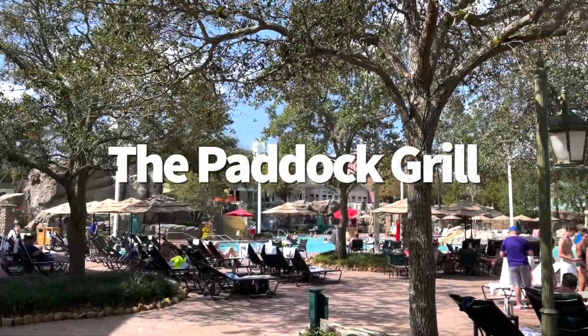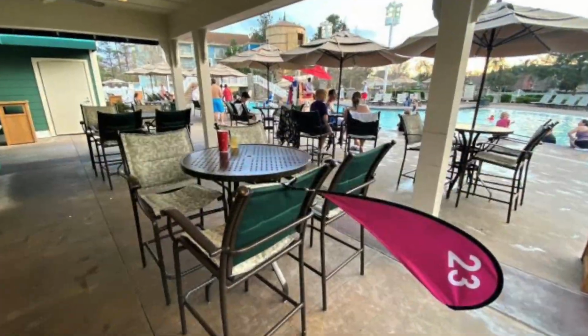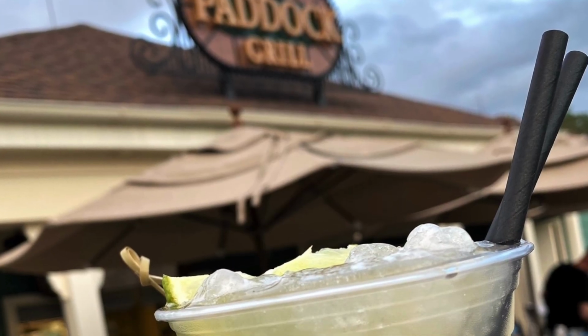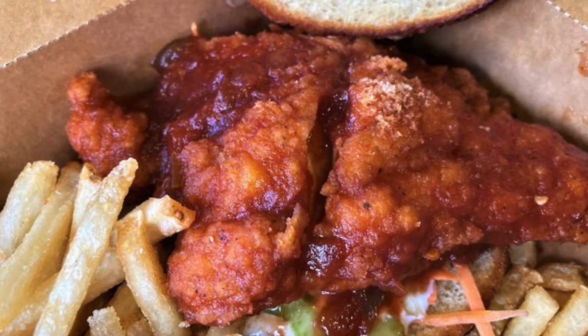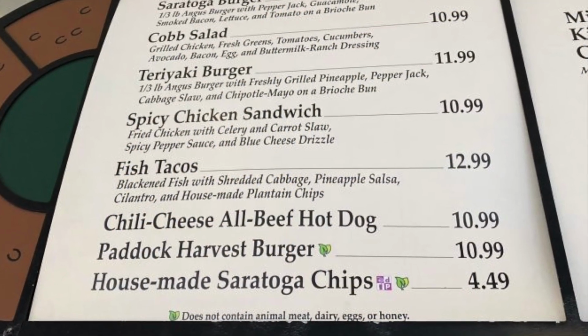All right, Paddock Grill. So what makes the Paddock Grill so special? Well, it's one of those rare pool bars that doesn't just have food options for lunch and dinner, but for breakfast too. You can order morning munchies like breakfast quiche, croissant sandwiches, and assorted pastries, because when you're on vacation, no one can tell you it's too early to eat a muffin alongside your margarita. As for lunch and dinner, you'll have options like shrimp tacos, fried chicken sandwiches, or just an order of house-made Saratoga chips for a quick bite before your dip in the pool.